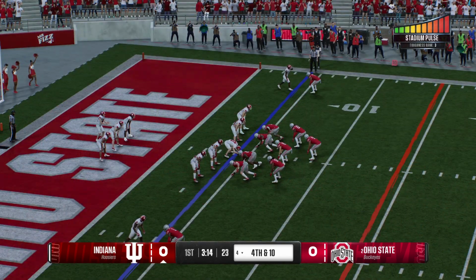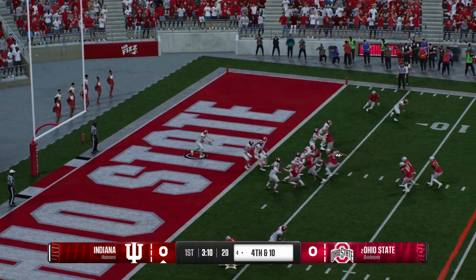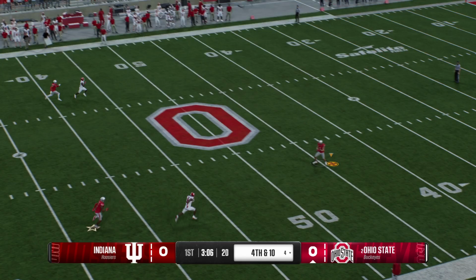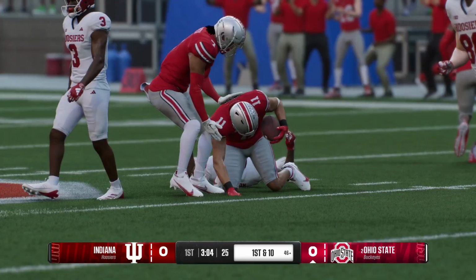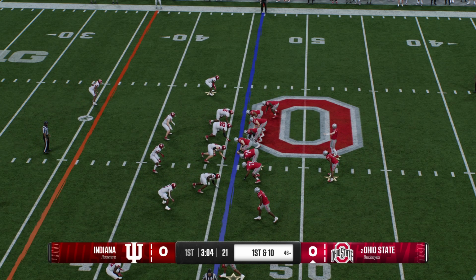Hoosiers will punt it away on 4th down. He'll try to really get into this one. Sometimes avoiding disaster is the best thing. The punter just gets it out of there, and the punt team is able to sling him to the ground. Here comes the Ohio State offense onto the field.